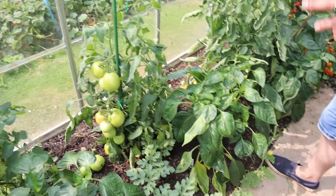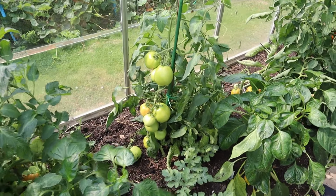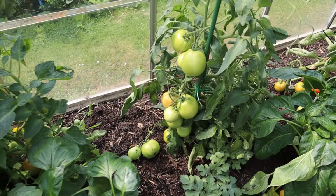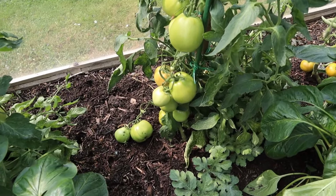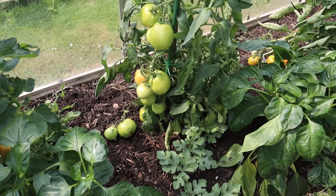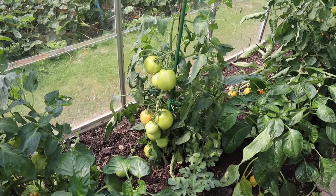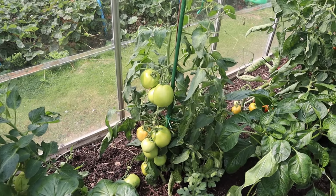And I just wanted to quickly show you the Super Sauce. Or are they apples, Mrs. W? They do look like apples, don't they? They are quite large. Now I harvested a couple of those the other day because they were ready, so they're in the fridge indoors, so we'll have a look at those when we go in.